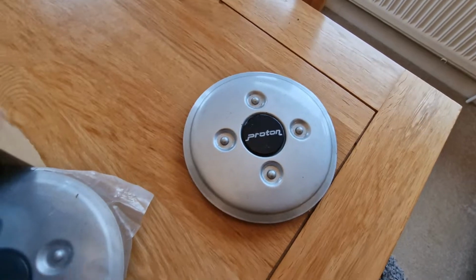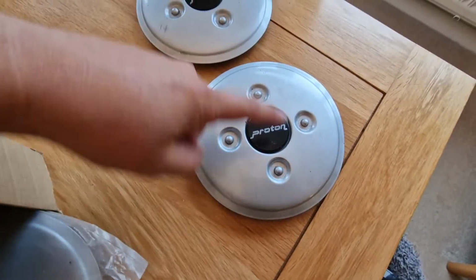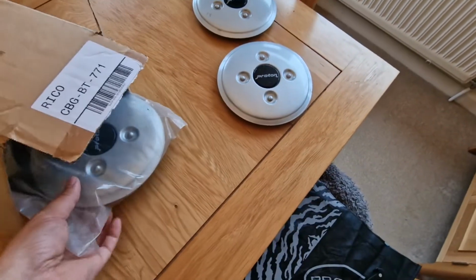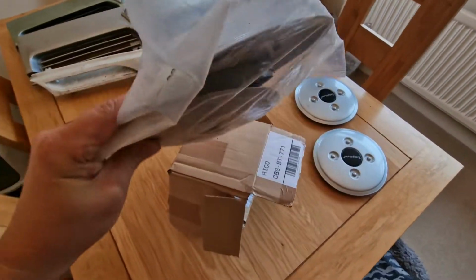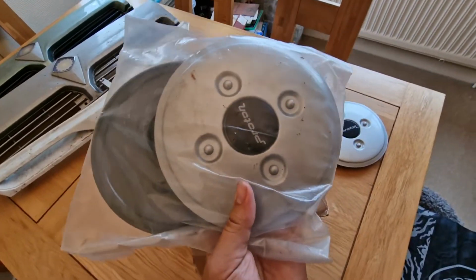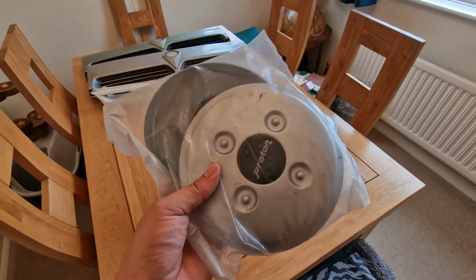Some wheel trims. Look at that. We've got Proton wheel trim, Proton wheel trim. These two have been used. They are used. However, look at that. A set of brand new. They're sealed. They've never been opened. Wheel trim centres. These are from sort of the GL model and the GE.